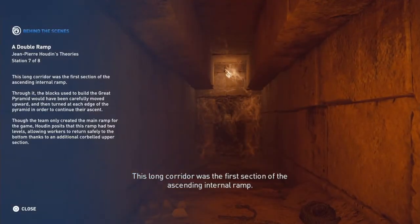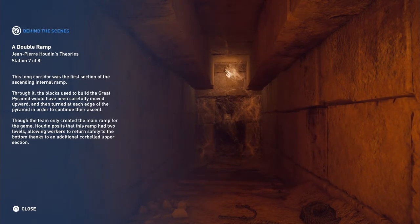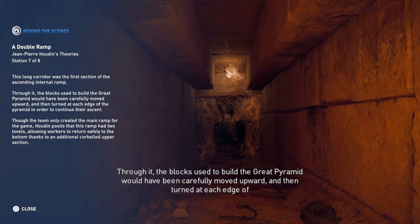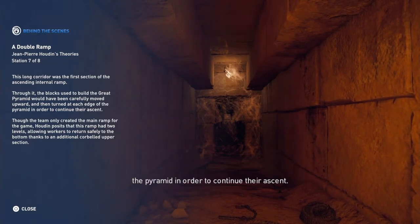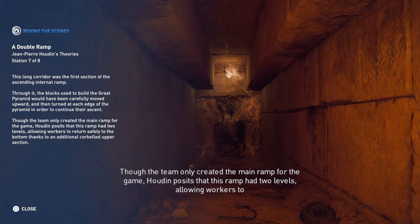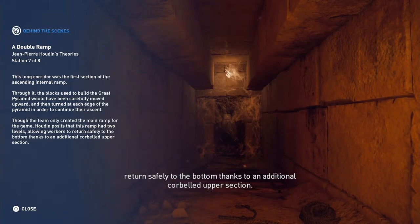This long corridor was the first section of the ascending internal ramp. Through it, the blocks used to build the Great Pyramid would have been carefully moved upward and then turned at each edge of the pyramid in order to continue their ascent. Though the team only created the main ramp for the game, Houdet posits that this ramp had two levels, allowing workers to return safely to the bottom thanks to an additional corbelled upper section.